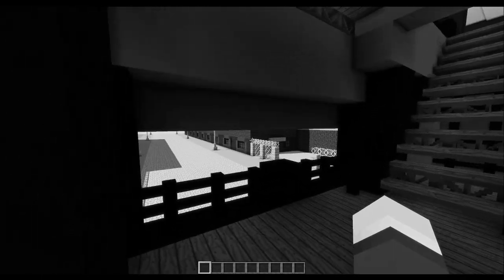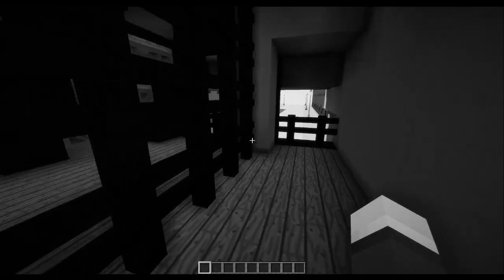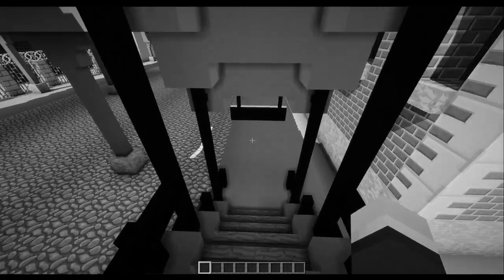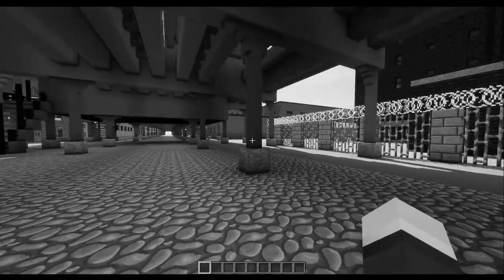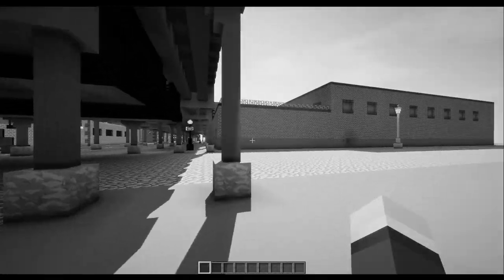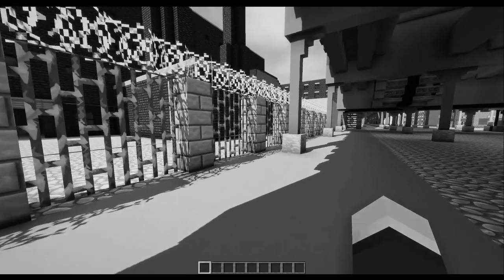So that will be it for this station. That's right, this part was closed, so I can't exit there. So I will show you guys some buildings. So we have warehouses here. So here's a warehouse. Again, Smithtown is an industrial neighborhood.